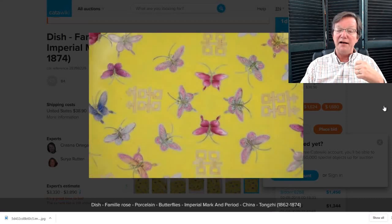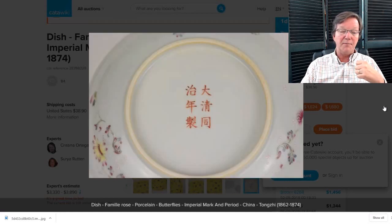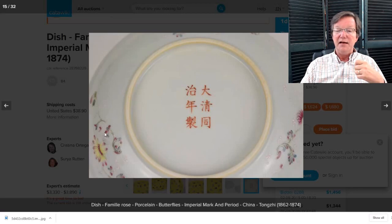Good-looking foot rim on it. Nice enameling on the back all the way around. Nice shading. Really, really pretty. And they're doing pretty well. They're up to $1,456.